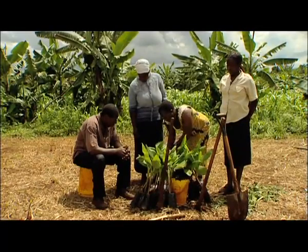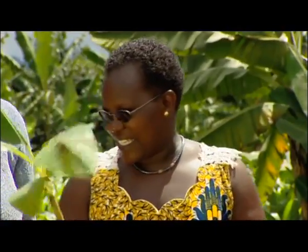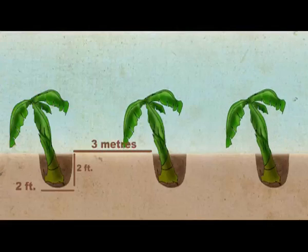So this is the new variety. It's a Cavendish type. It is not genetically modified. It is disease-free, but you have to plant it in a certain way. From one plant to the other plant, it has to be 3 meters.